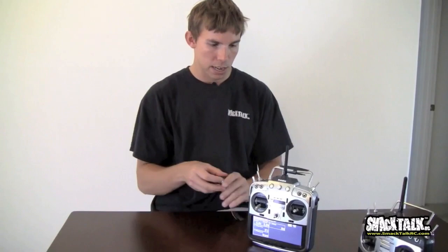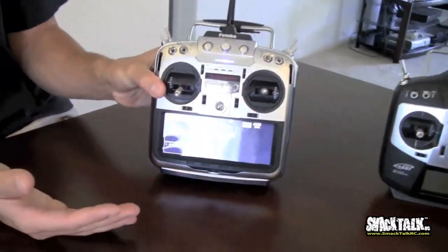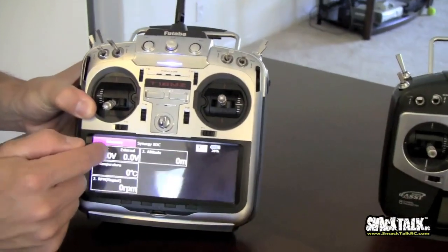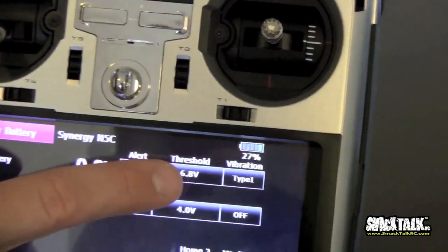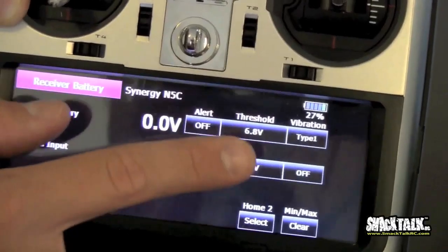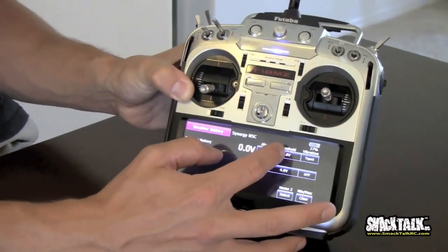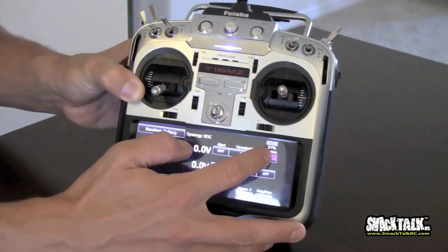So now, Miss Camera Lady, if you can zoom into my radio again, what this means is I don't need to check my receiver voltage anymore. When I was flying my N5C with this, I never ever checked my pack. Here's why. I went to the receiver battery voltage and I turned my threshold to 6.8 volts. Now 6.8 under a load is just about when a 2S LiPo is going to begin to dump, because I was running the full HV setup here. So I set my threshold to 6.8 volts, and then I turn the vibration on.